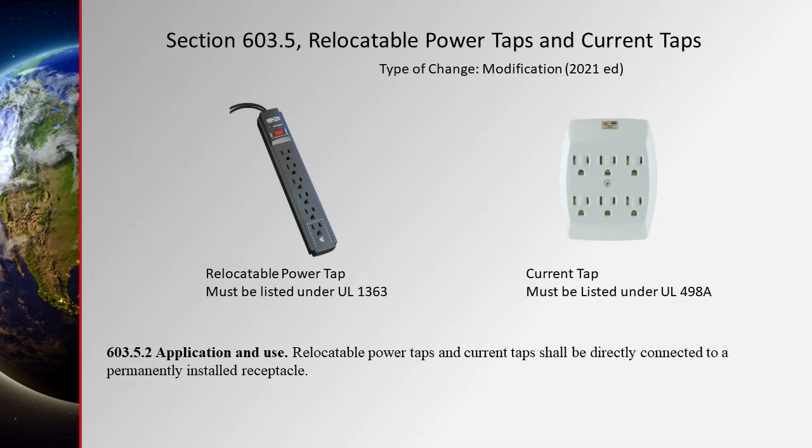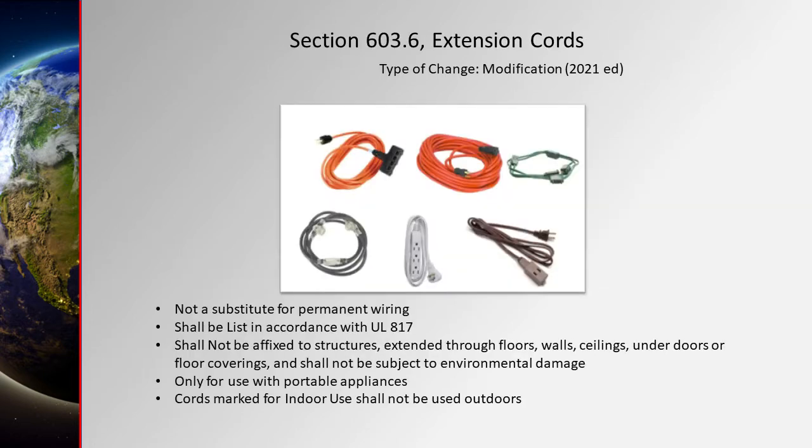But the definition is an electrical device that, when connected to a permanently installed receptacle outlet, provides multiple receptacle outlet configurations. The code also specifically states that relocatable power taps will be listed in accordance with UL 1363, and that current taps will be listed in accordance with UL 498. Their application and use also states that they will be plugged directly into a permanently installed receptacle, so these cannot be plugged into extension cords.